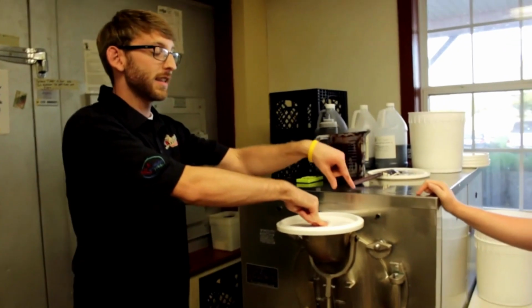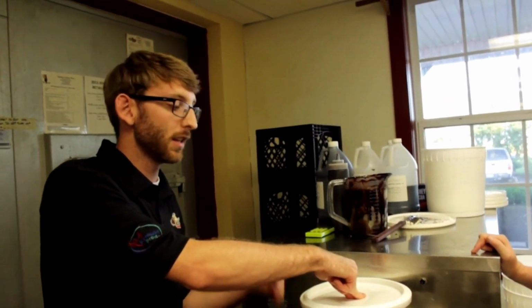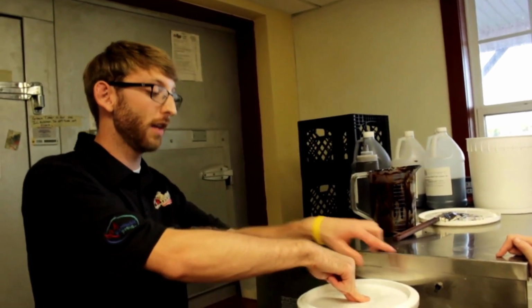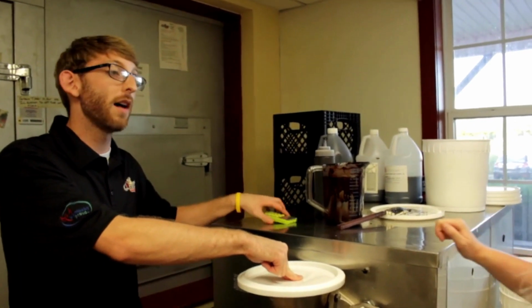And if you want to flip this, this is the refrigeration, which will freeze it. Once you flip that on, you can go ahead and flip it on. Okay. Flip that on, and then in 12 minutes we'll have ice cream.